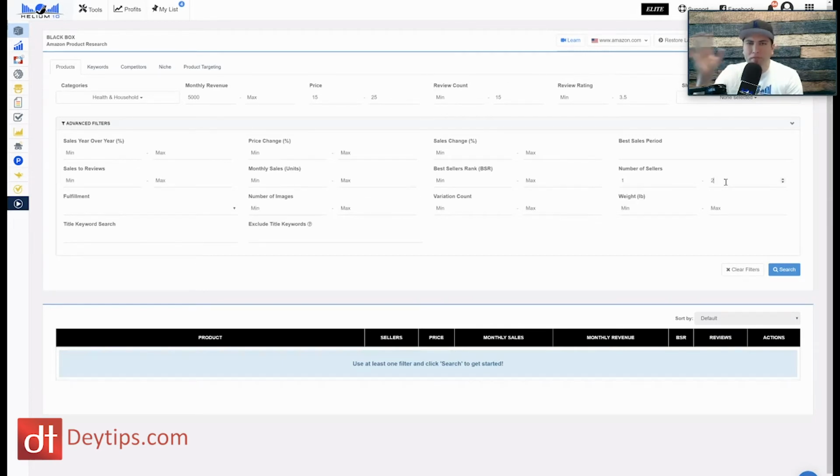I don't want to have stuff that's wholesale. A lot, arbitrage. Arbitrage is for the sellers who are buying things wholesale or buying things at a market or online and reselling it, and there could be like 15 or 20. But for me personally, I'm just looking for a private label product.